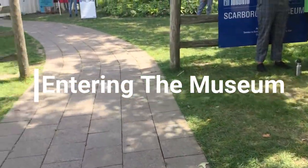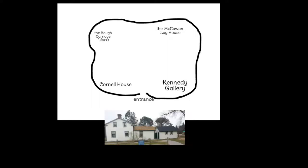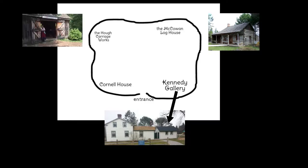Thank you very much. In total, the museum has four establishments. Among them, two are historic 19th century houses, the Cornell House and the McCowan Log House. The two other smaller establishments are the renovated Kennedy Gallery and a modern one-quarter scale reproduction of the Half Carriage Works.